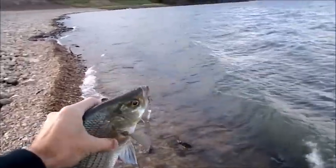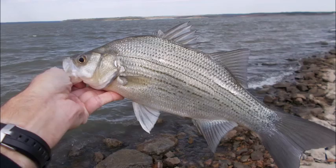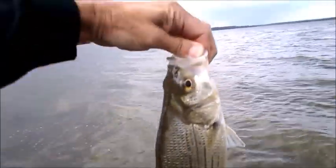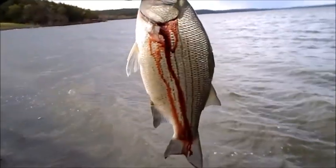Awesome. This is like my sixth or seventh cast. 0.85 pounds. Very nice fish. Got him a little bit in the gill. That's going to go away. He'll be all right. She, it's probably she.